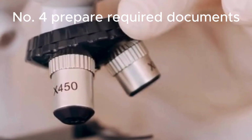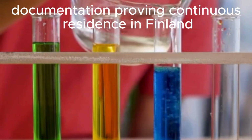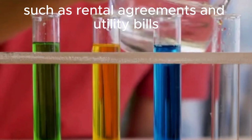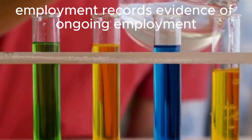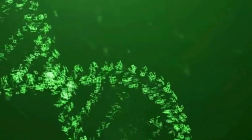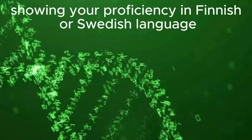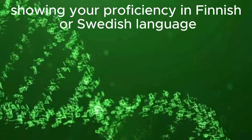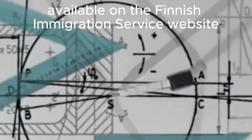Number 4, prepare required documents. Proof of residence. Documentation proving continuous residence in Finland, such as rental agreements and utility bills. Employment records. Evidence of ongoing employment, such as recent pay slips, employment contracts, and tax records. Language certificates. If applicable, certificates showing your proficiency in Finnish or Swedish language. Application form. Completed application form for permanent residence available on the Finnish Immigration Service website.